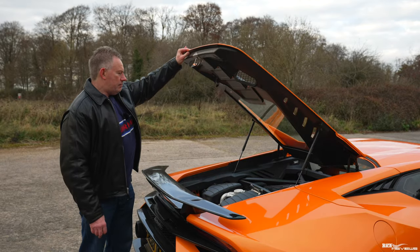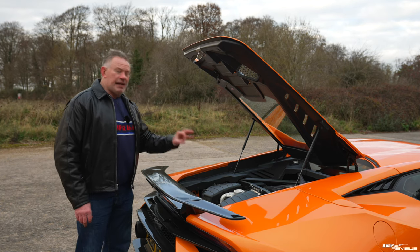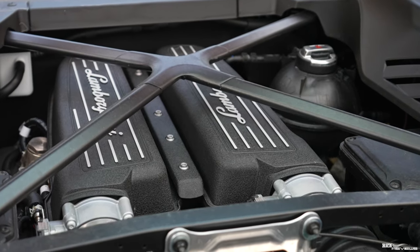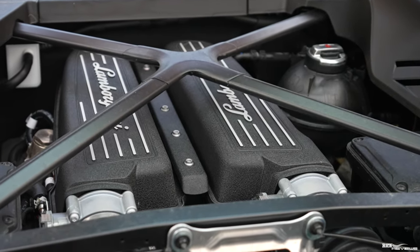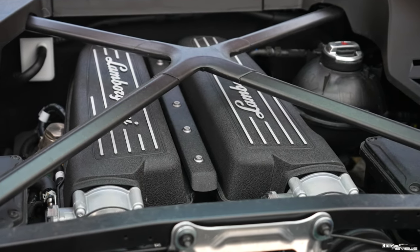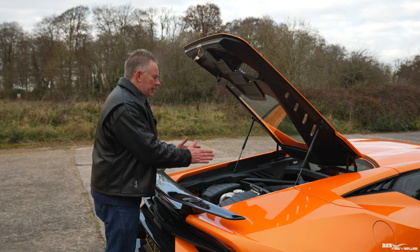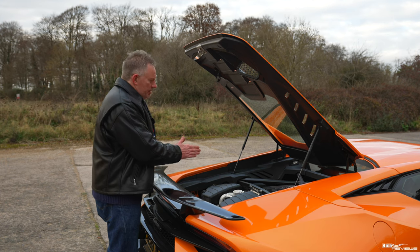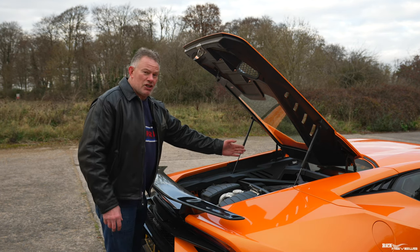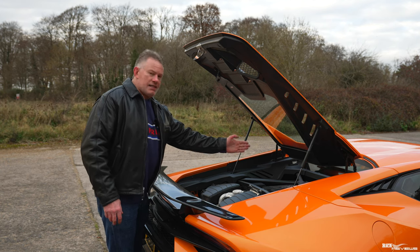So there it is, guys, the heart of the Huracan Tecnica: the naturally aspirated 5.2 litre V10 pushing out 631 brake horsepower and 417 pound-foot of torque. In effect, the same engine carried over from the Lamborghini Huracan STO. A lot of people will note that the engine seems to be positioned a bit to the left. This top bracing is actually centralized, so the central part of that X is the center of the car.